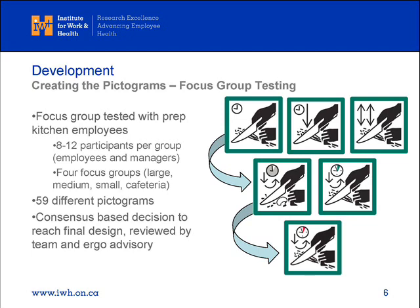So the diagram shows, these are just a few of the ones for the chopping hazard. So along the top, we wanted to indicate the use of the knife to chop, and that the time is doing it for a long period of time. And in the original focus groups, the first couple of focus groups, they didn't get either chopping. We weren't doing the chopping right in the picture. The arrows don't indicate how that actually happens in a restaurant. And the clock didn't mean anything to anybody. They didn't know why it was there.